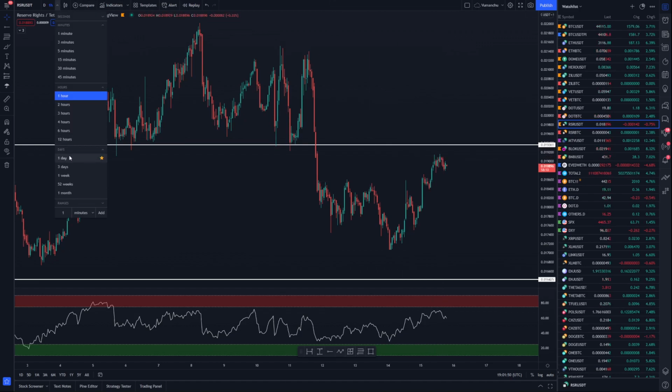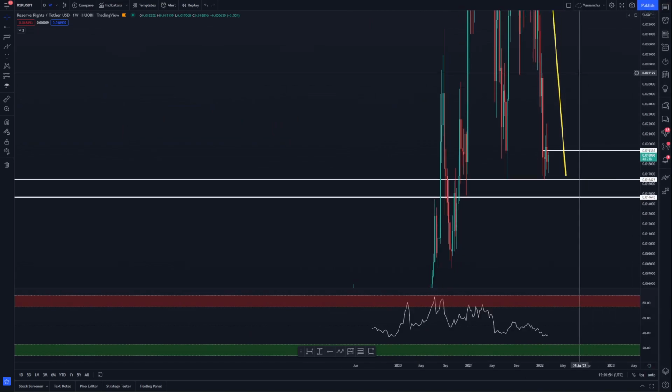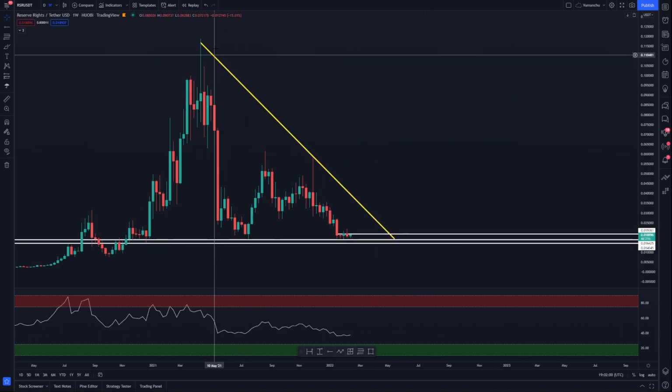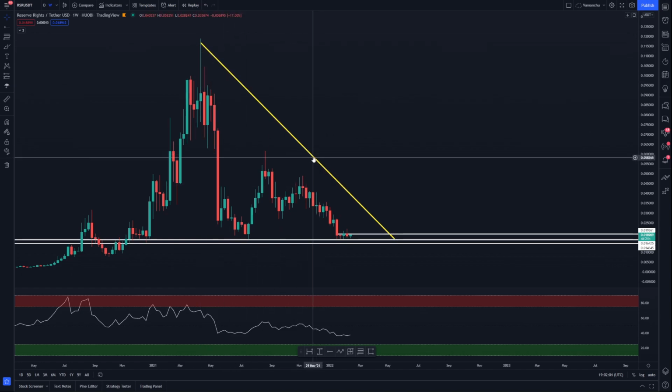But let's start off on the weekly time frame and look at what's going on here. We'll have a bit of a zoom out. Like most other altcoins, we are downtrending, and you can't get away from that. We've had the highs up here at 11 cent, with rejection on this wick here.